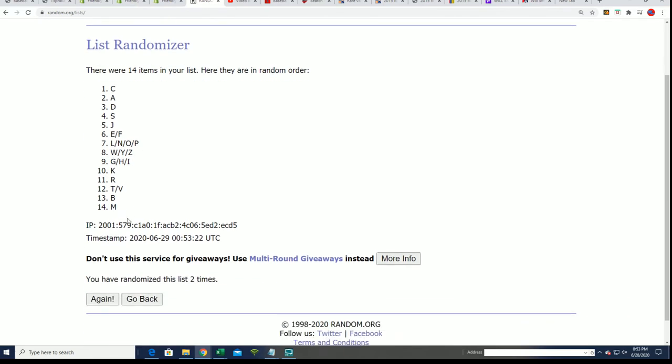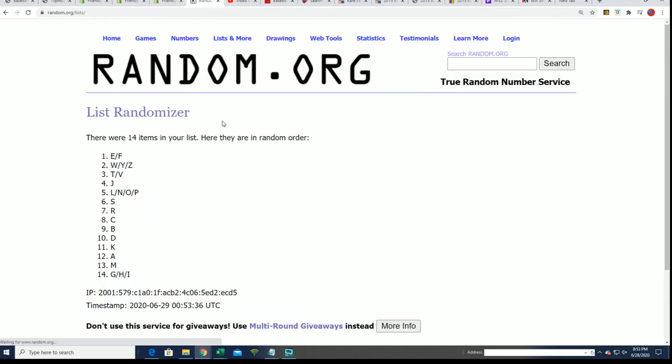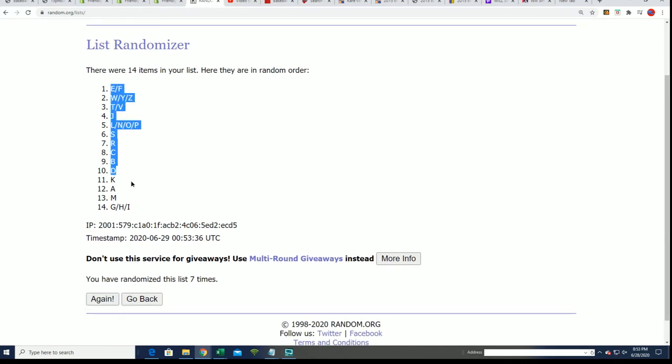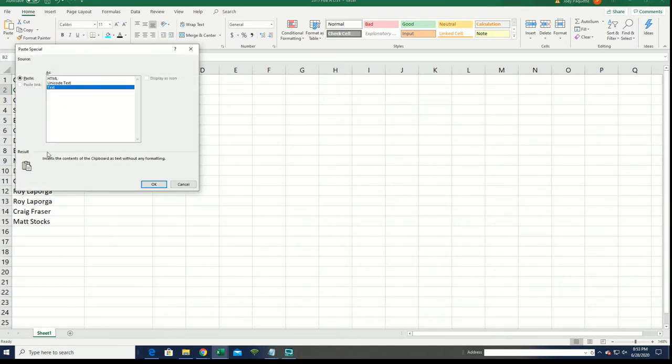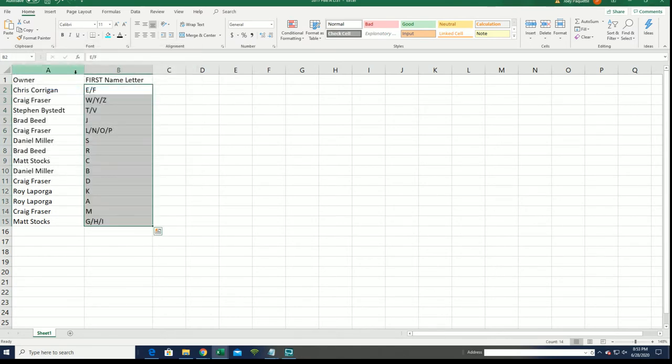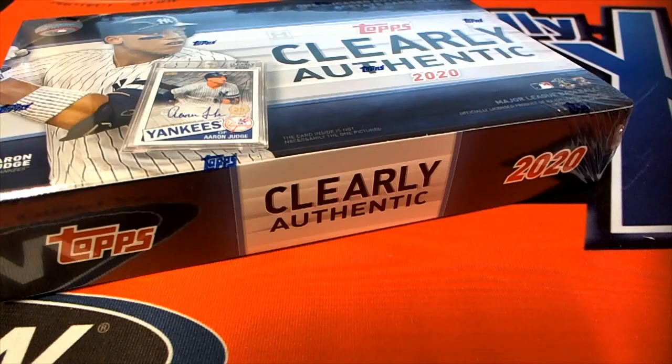First name letter. Ho. First name letter box break. Lucky number 7. And now you can see your letter in the break. Good luck, everybody. Good luck in this. Clearly authentic rip.